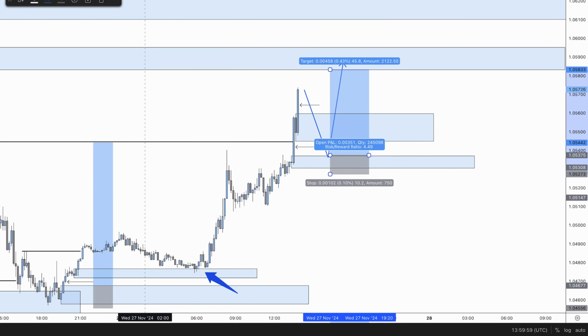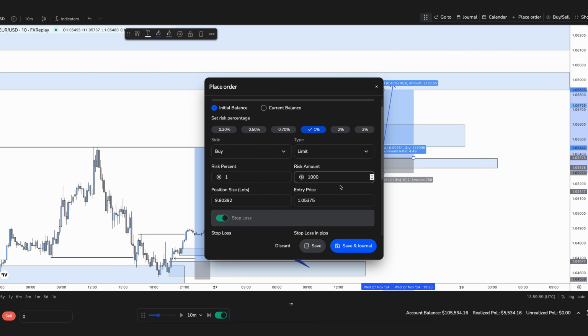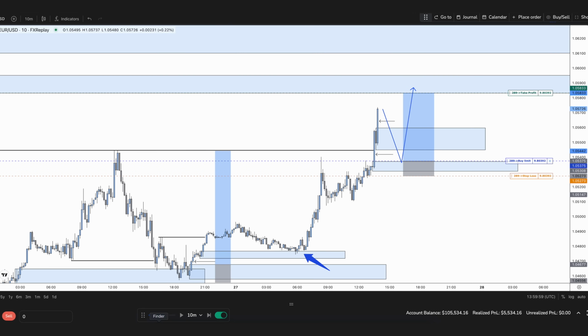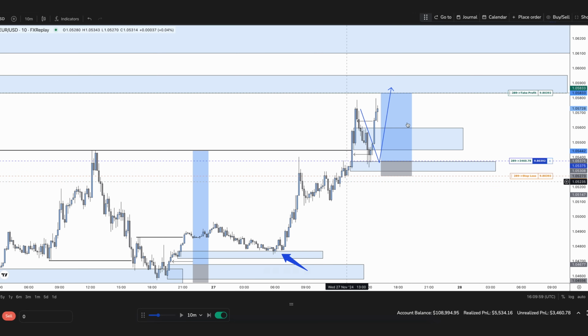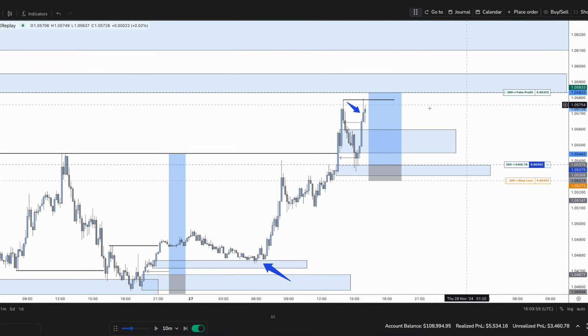So let's go ahead and place the order for this trade. We're going 1% risk on a buy limit, and you will see after coming back down into that level, we got a very perfect tap and then a run back to the upside, pushing through the previous high and trading into supply. So as I said, I closed my trade early. I closed it, I think, around this point. Well, no, I don't think, I know. I closed it around this point.